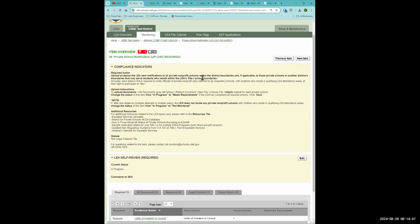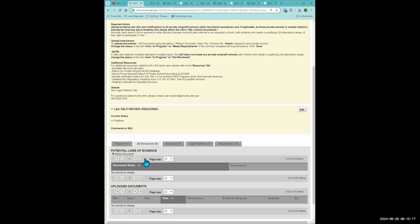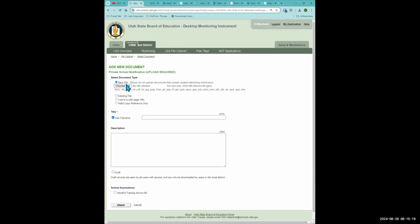All the rest will go ahead and upload the documentation, which can be a screenshot of the emails you sent. It could be a copy of the actual letter you sent. It could be maybe you sent the letter, but you didn't hear back from the LEA, so you called them. So it could be a phone log of you following up afterwards. Remember, you need multiple attempts of notifying the private school. So I'll do the all documents and then choose that file.